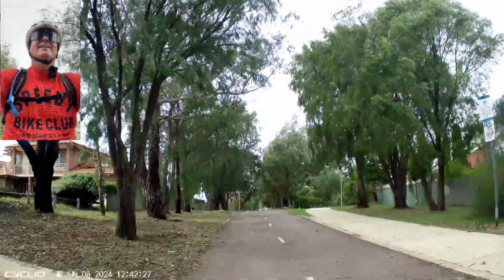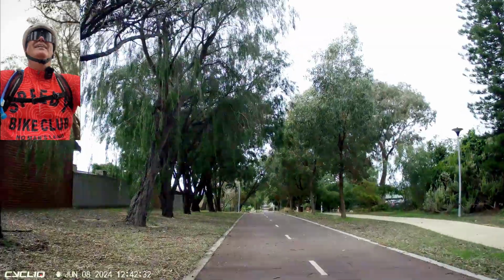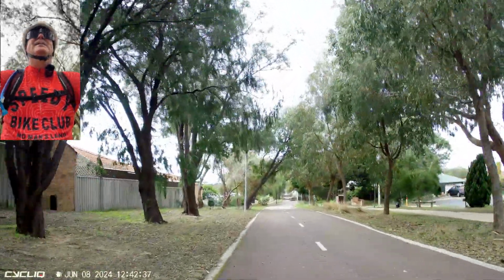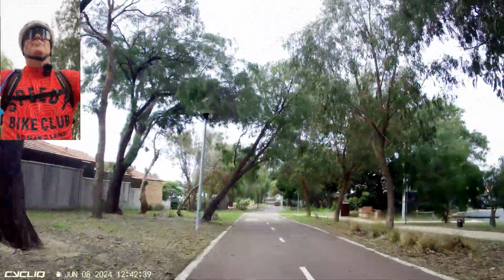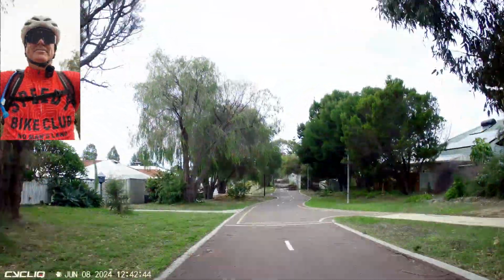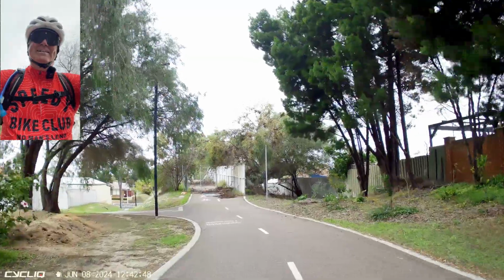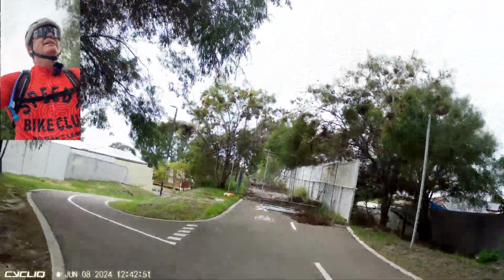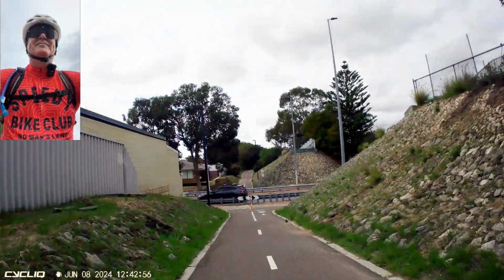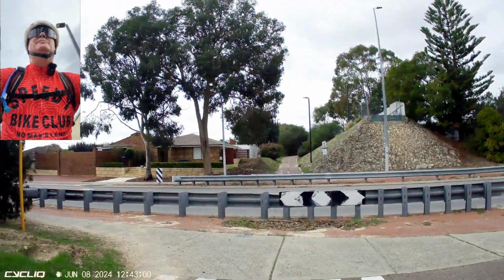Now the surface quality, I'd say it feels a little bit corrugated, only very slightly at the moment. Being dual suspension, I'm not really feeling it. People on road bikes might. Okay. This is probably where the old bridge got demolished. Silly me. Okay. So I guess the council hasn't found any money to replace it yet. We go left or right? I'm assuming we go right, left.